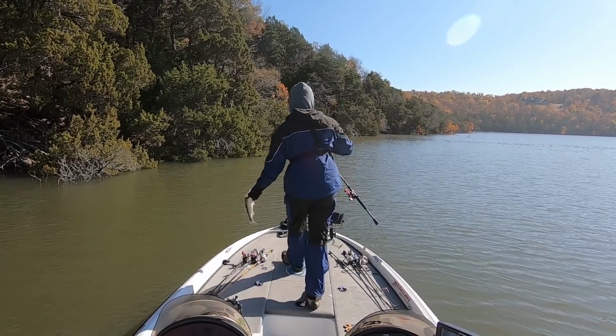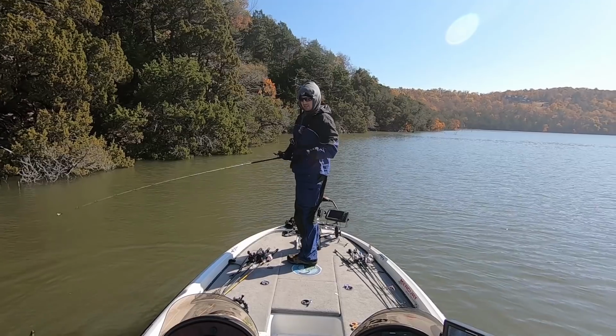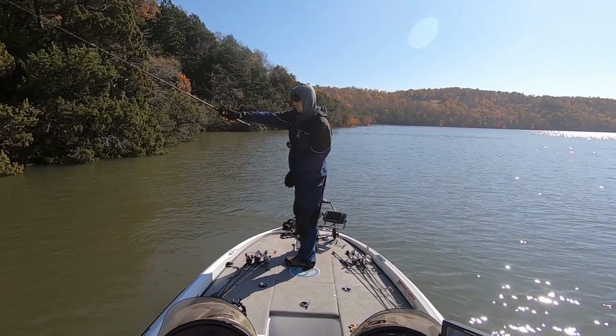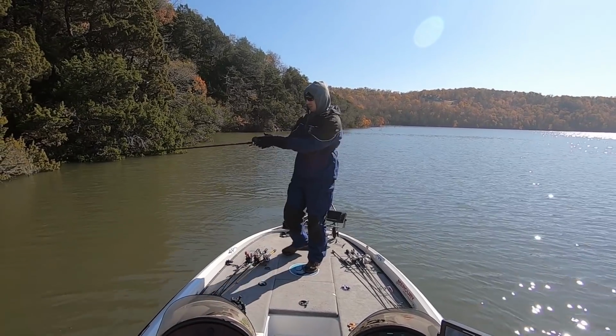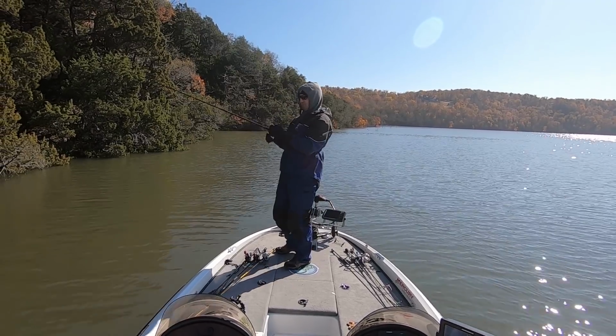Let's get back down there. Awesome. So again, just taking this little bitsy jig, and there's just all these trees down this super steep bluff bank. I flipped that jig up there, got to the bottom about 7-8 feet of water, and that fish ate it. Wow, pretty good right there.